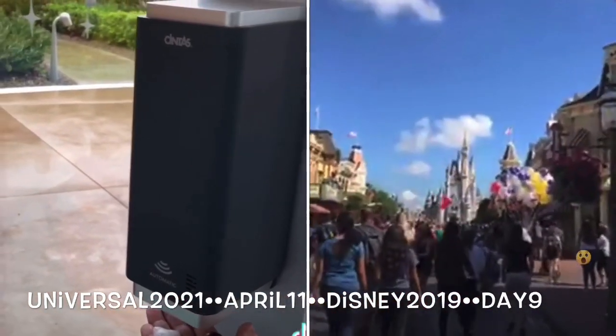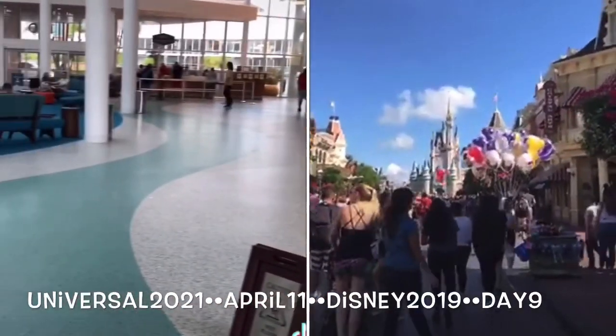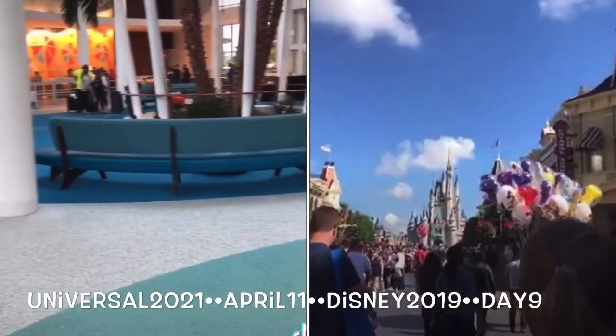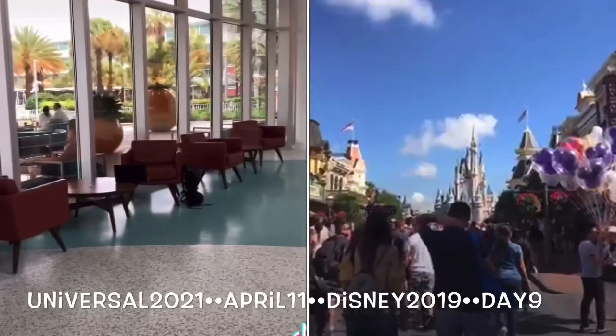at the entrance of the business. All Central Florida theme parks have hand sanitizer stands. Cleanliness is universal.